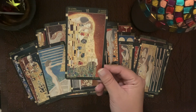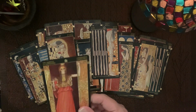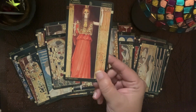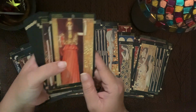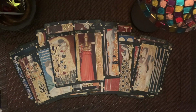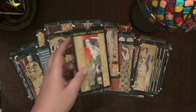Oh my God, that's the Lovers. But anyway, no, here's the Empress. Okay, yeah. See, she's holding that little statuette. And then the Emperor, I don't know if I passed him, but they line up and he's holding a little statuette in his other hand. Oh, so good. Anyway, so that's an option. So comment down below and let me know. That was the Klimt Tarot.